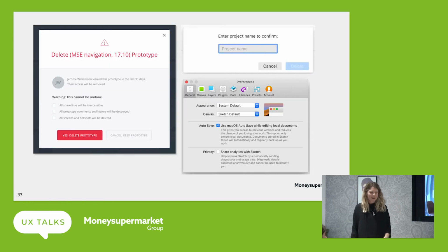But it's not all bad. These are some examples of where friction has been added in or taken away to help the user. So in the left-hand example, when deleting a project on InVision, you have this extra step to check the boxes and then delete the prototype. And in the top right from Zeppelin, you have to type in the name of the project to delete it. So it's an extra layer of friction, an extra layer of microcopy that's making you stop and think. But it gives you more confidence that the action you're doing is the right one.